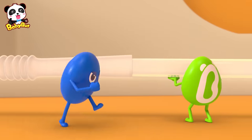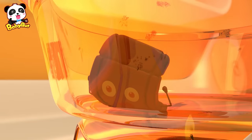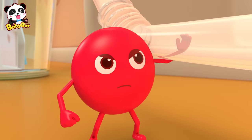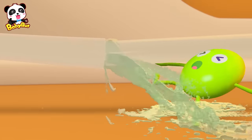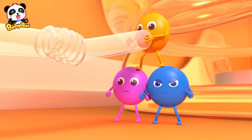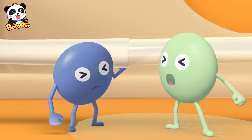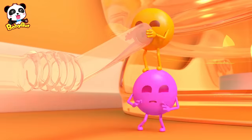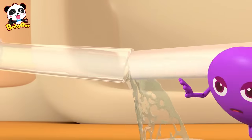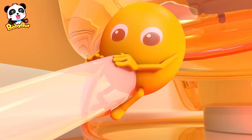Come with me. Help me! I'm melting! Help! Hold on! We're coming to help you! Oh no! The water is coming out! Let me help you. Great job! Oh no! I'm coming! It's fixed! Let's save chocolate! Okay!